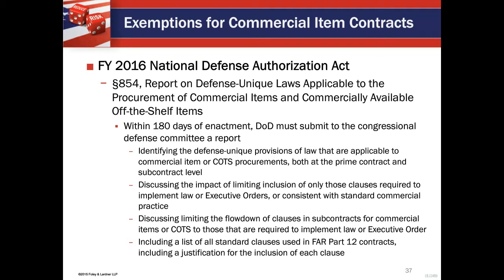So this Section 854 requires the Department of Defense to submit to the Congressional Defense Committees a report that identifies defense unique provisions of law that are applicable to commercial item or COTS procurements at the prime contract and subcontract level, and really justify them. Why is it that they're included? Is it standard with commercial practices? Is it inconsistent with standard commercial practices?